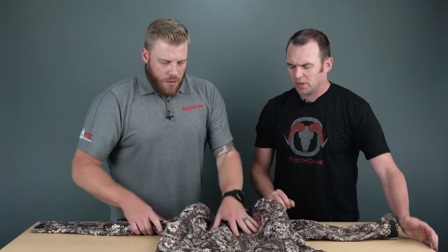Cool. And then just a quick question on fit. We have a lot of questions on fit. I'm mostly a large. Where you have base layers, mid layers, outer layers, are they all sized for me as a large? Should I go large all the way up, or should I be looking to go XL, big, with outer layers and stuff?